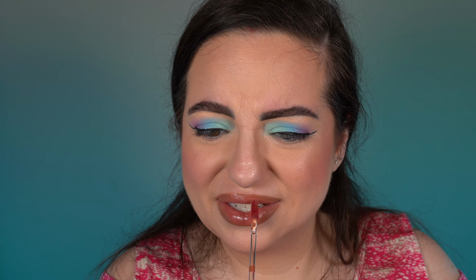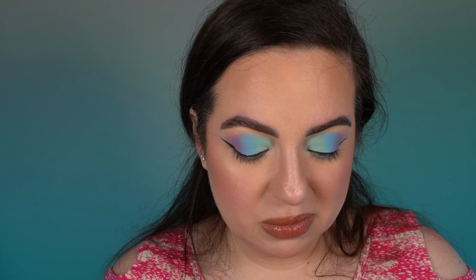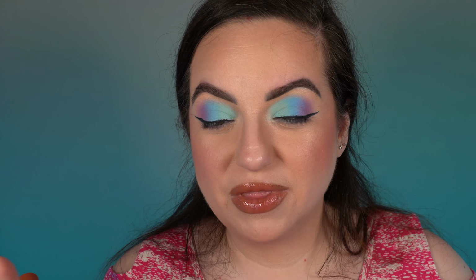I just tasted it. I don't love the taste. I don't hate it. I just don't think it's gonna last very long on the lips either. It feels like it's gonna come off right away. It's not sticky at all. It is very oily. I want to say this is more like a lip oil than people are giving it credit for, honestly. I feel like a lot of lip oils feel more like really thick glosses instead of oils. I don't mind this though. I kind of like it.